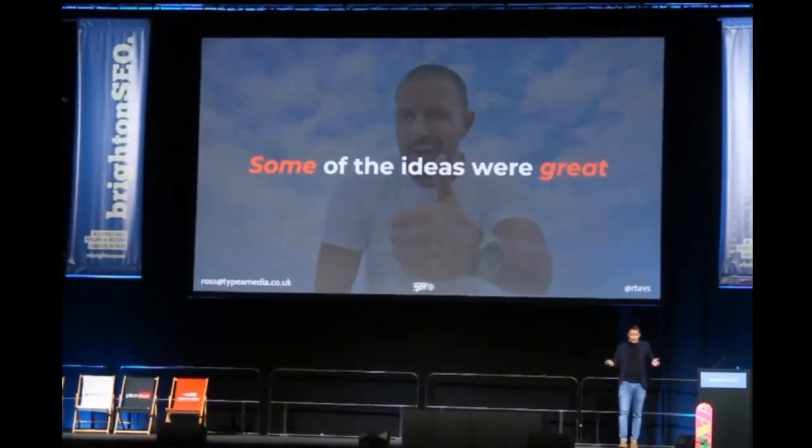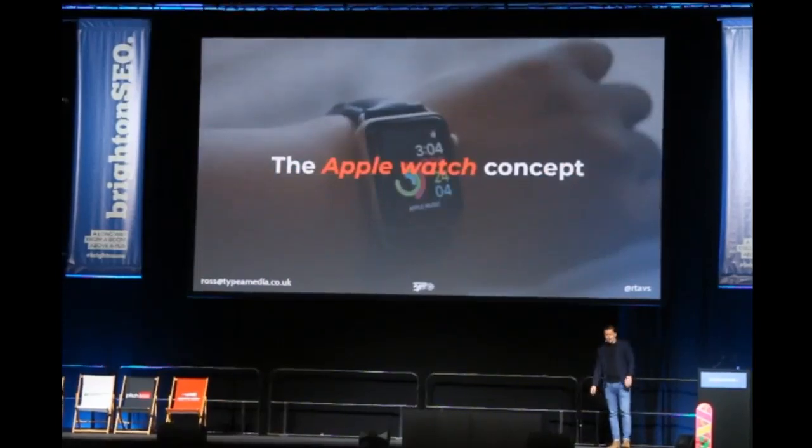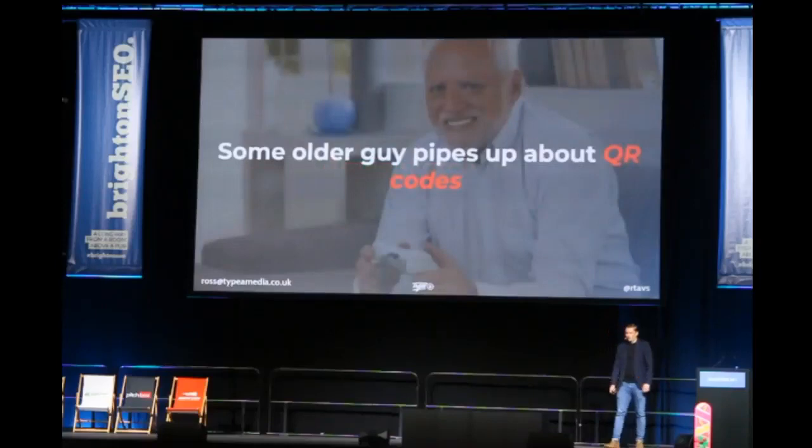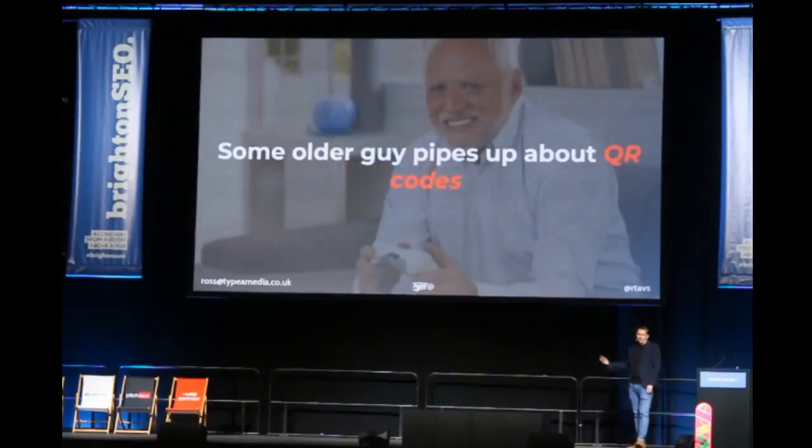And to be fair to the guy, there were definitely some good ideas. This Apple Watch concept where we were going to send people to Brighton Pier, send them to the Eiffel Tower with a heart rate monitor and compare it to real TripAdvisor ratings, so we could see whether your bio indicators actually show that this is an exciting place or not, which is kind of cool. Classically, there's an old guy who's like, let's do an integrated campaign with QR codes, and we're like, okay.